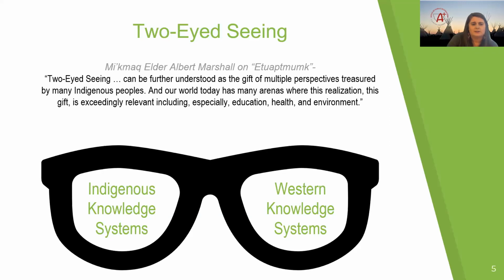So he coined this phrase as two-eyed seeing, and it can be further understood as the gift of multiple perspectives treasured by many Indigenous people. And our world today has many arenas where this realization, this gift is exceedingly relevant, including especially education, health, and environment. And he also goes on to describe two-eyed seeing as learning to see from your one eye with the best or the strengths in the Indigenous knowledges and ways of knowing, and then learning to see from your other eye with the best or the strengths in the mainstream or Western knowledges and ways of knowing, but most importantly, learning to see with both of those eyes together for the benefit of all.